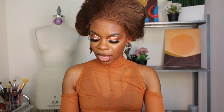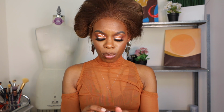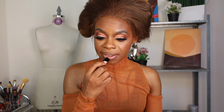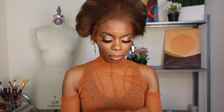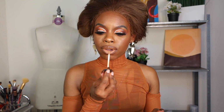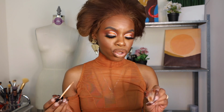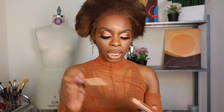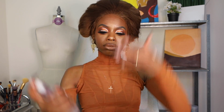Alright, so now since we have that down, we're going to be jumping into the Morphe lip, and this is called Matte. And now we're going to be jumping into just a cute little gloss, and this is also Morphe, and this is in Chill. This is like my favorite Morphe combo. And now of course we're gonna spray this face, okay?